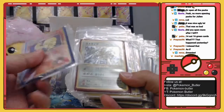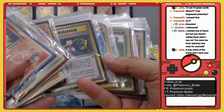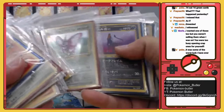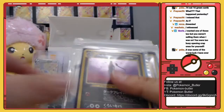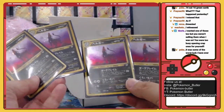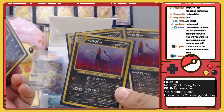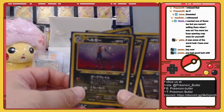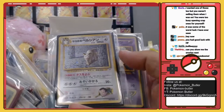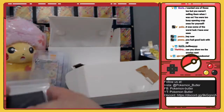All of these baggies have four cards in them. Condition varies, but these will be added. The Houndoom is really nice, but look at this. Whew. We got some with swirls, some with the Pokeball. And look at these Raikous. We got Giovanni's Persian, Sabrina's Alakazam, and let's see what else we have.